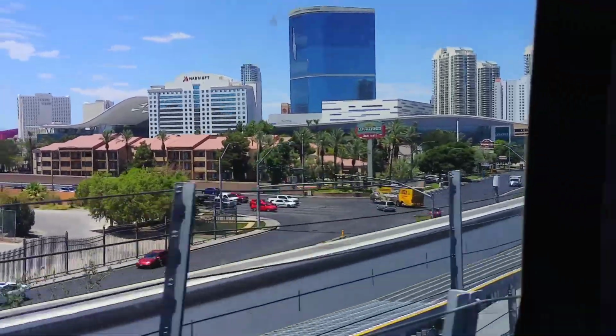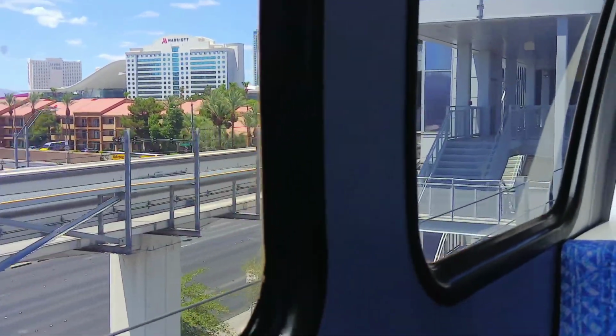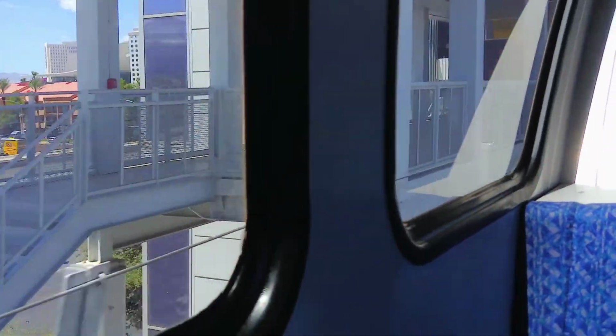Now, what did we decide to do about the restaurant? Well, we probably can't go to that one. Or if we do, we'd have to go past it then. Now arriving at Las Vegas Convention Center Station. I don't know. We find something else. I mean, the Bellagio has restaurants, I'm sure. Well, all the hotels just have restaurants.